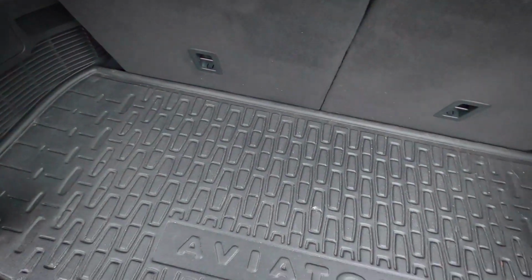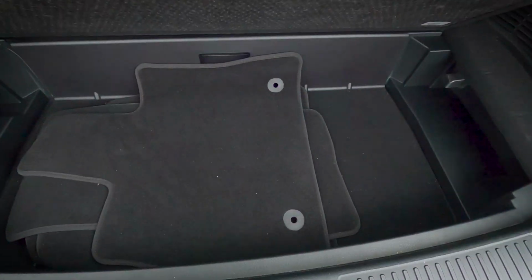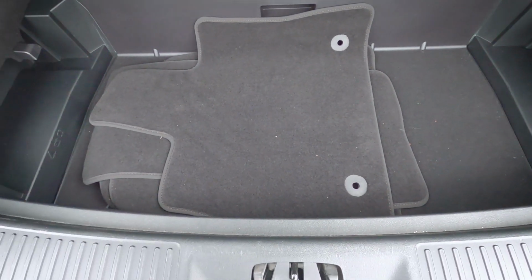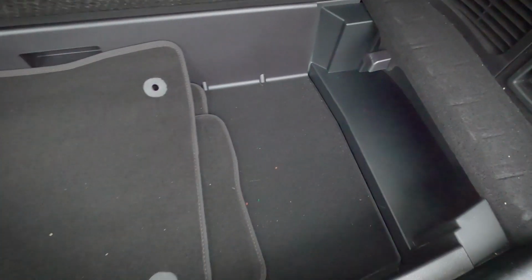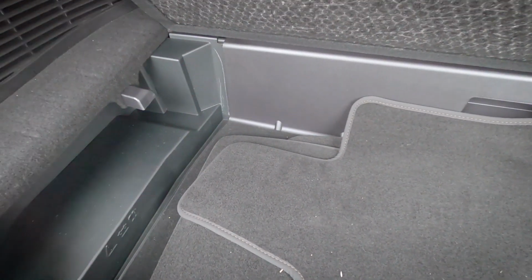So this is the cargo protector tray that we would see inside of the vehicle. And popping this up, as you can see, we've got a little tray underneath. And underneath that tray, we also would have the mini spare tire. And very similar to what we just saw in the Explorer, we've also got a little bit of storage space along both sides.